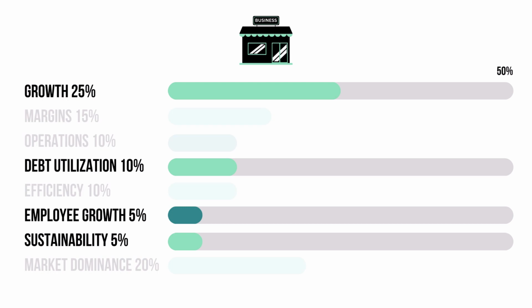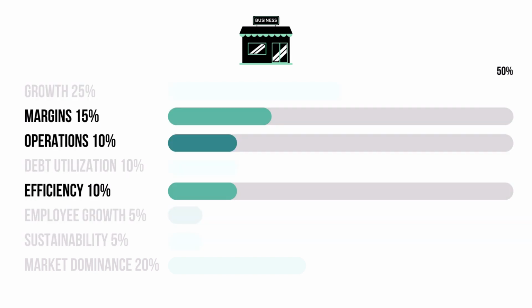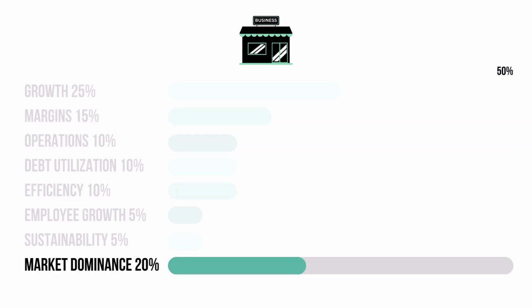These 4 metrics combine for 45%, and they tell us how bright of a future the company has. These 3 metrics combine for 35%, and they tell us how well the company is doing today. And market dominance at 20% tells us how well the company is doing against competitors and potential rivals.